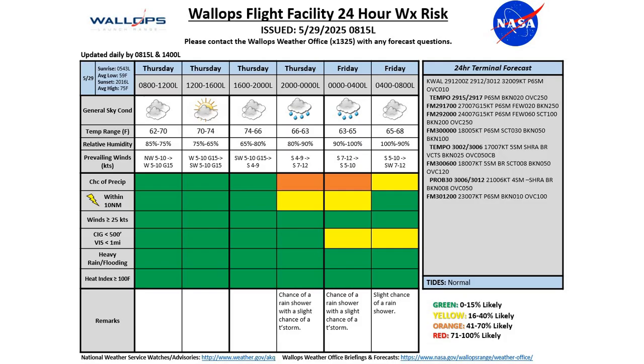That's going to allow temperatures to warm up to around 74 degrees, so right about seasonable for this time of year. We'll see winds turning more westerly to southwesterly, 5 to 10 knots, with peak winds up around 15 knots. But as mentioned, overall green conditions as we move through working hours. We'll be back to overcast conditions as we go into the evening.